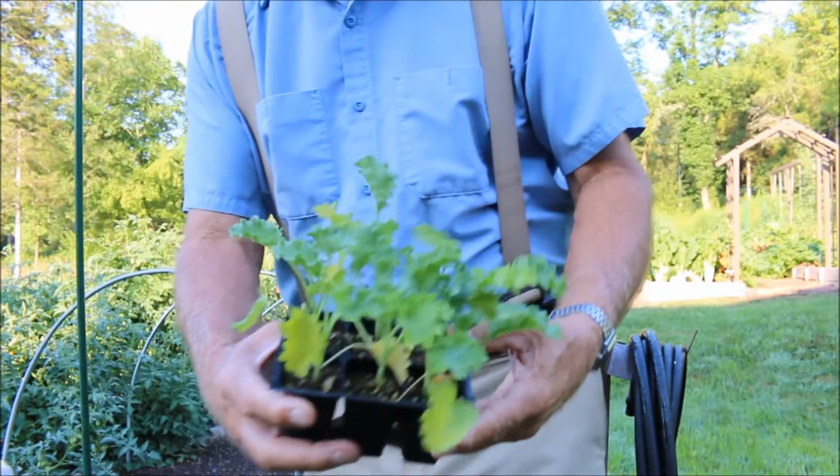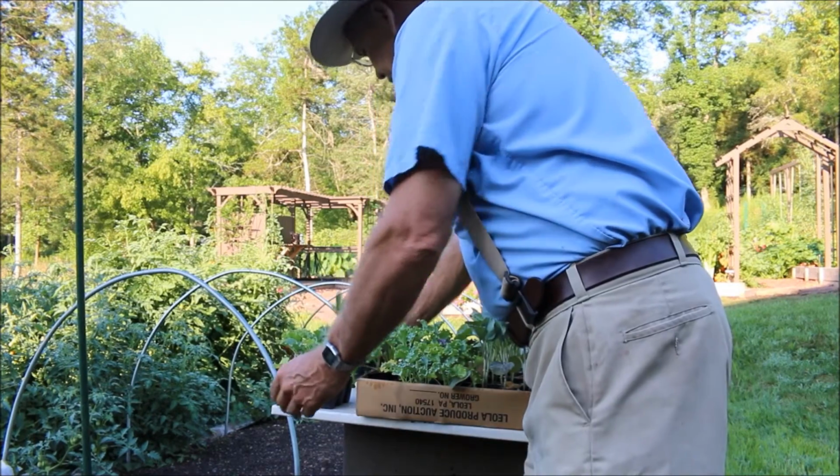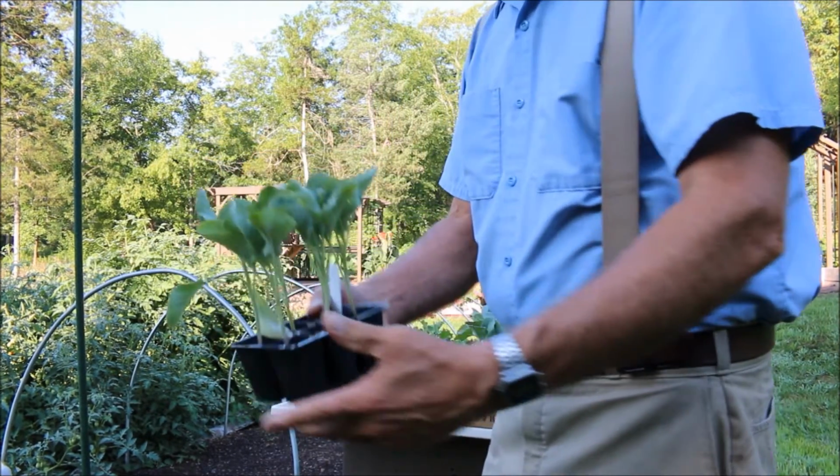Again, this is the curly leaf kale variety. And then this here is the cauliflower.